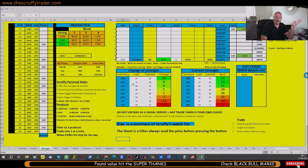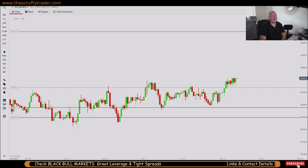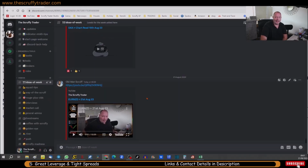Now, the next part of the puzzle, because that is the number one trade choice, is to look at an ATR. Well, it's 130, give or take. So I'm going to look at an hour's chart to get a trade idea. All right. So that's what we can see here. Now, I've already done a full breakdown of the trade idea for the squad, because that's something I like to do. If I'm going to go to market and I've said I'm going to do something, I'll back it up.